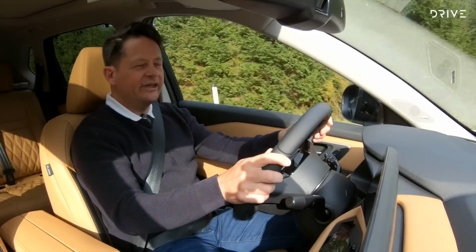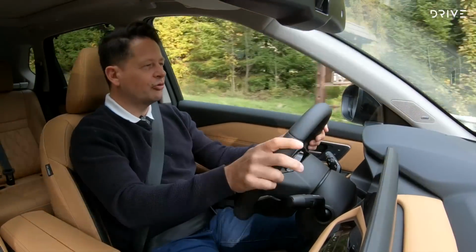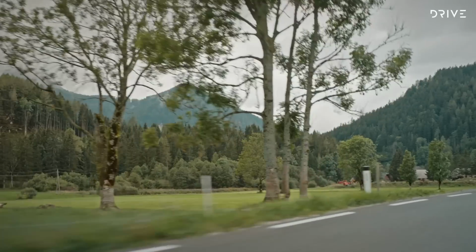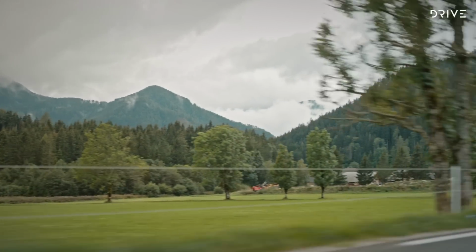You can probably hear a bit of the roar from the tyres on this coarse chip bitumen. It is quite a coarse road that I'm on right now, but I cannot hear any petrol engine. I can't hear the whine from any electric motors. It is really quite a refined cabin.